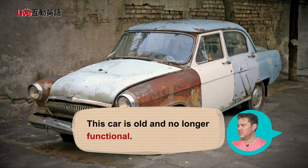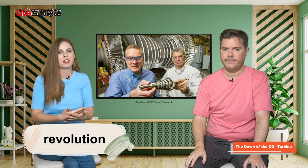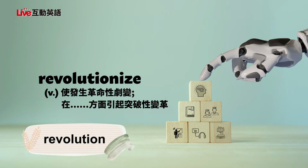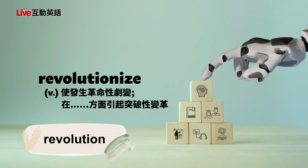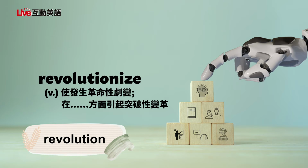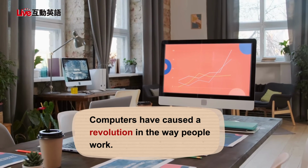It doesn't start. It's not functional. It doesn't work. No, and then we also had this word revolution. So we were talking about how this new turbine could kind of revolutionize the whole world. This is basically a huge change, and everything is going to look different after this happens. Yeah. And we have this example sentence where it says computers have caused a revolution in the way people work.